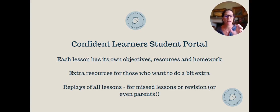But inside there, every lesson has its own objectives, resources, and homework. A little bit of extra if you need it, and a replay, so that if you do miss a lesson, and a lot of people ask me this, what happens if we can't make the lesson or they're ill?